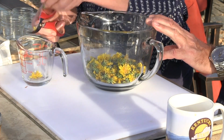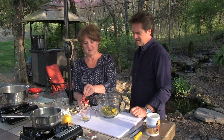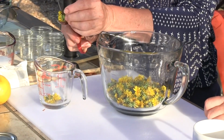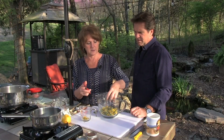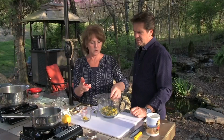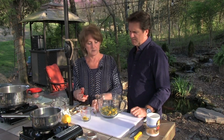So this is a cup. Most people do a quart, but we're about out of jars. So go ahead and tell us the ingredients, Mrs. Farmer, as you snip away the green. We just want the yellow. I might get a little green in there, but I want to try to get a cup of these. This is going to make us four of those little jars of jelly. Once I get these all cut, one cup, we're going to put them in two cups of water, get that to boil for two and a half minutes, and then we're going to add some more ingredients.